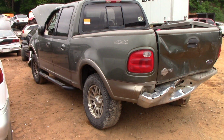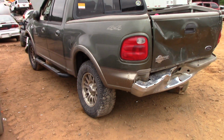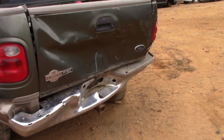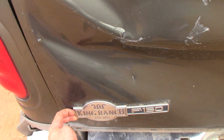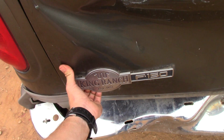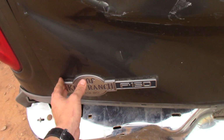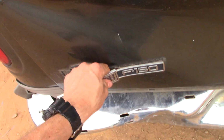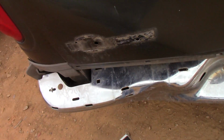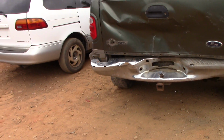You need any parts for a King Ranch? I think it's got 3 good center caps. Now it's just a regular F-150.